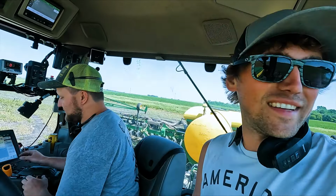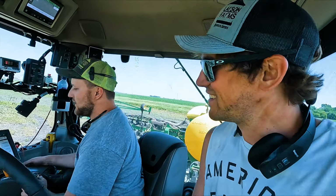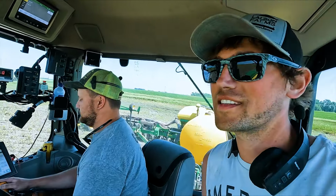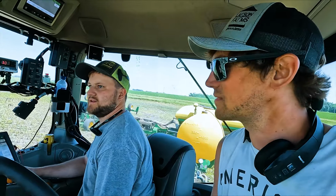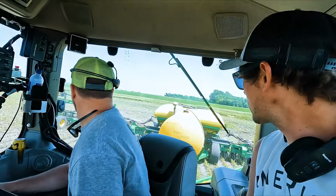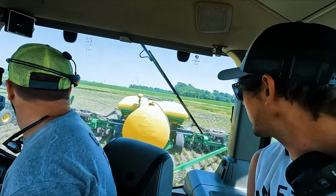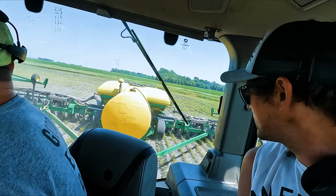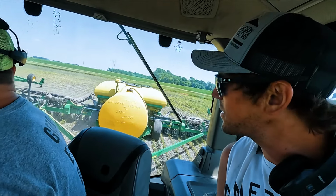Double planting. Okay, planting. I've never seen anything. Planting. Oh, she's getting kittywampus. This is just something I've never seen done before. It just doesn't even look right. Well, we're on a headland right now. Interplanting at an angle. Running over crop. Not that it's very good anyways.